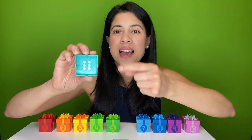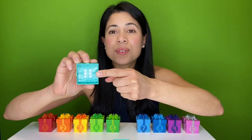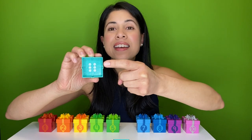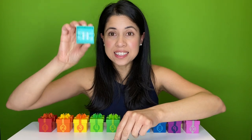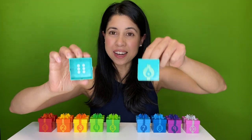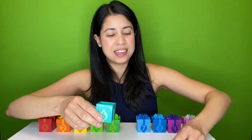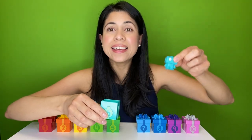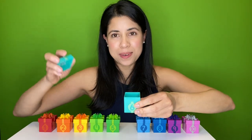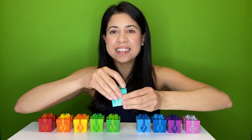Let's count our dots. We have one, two, three, four, five, six. That's six dots for the number six. Great job. Let's put our little robot back in. In. And the top goes back on.